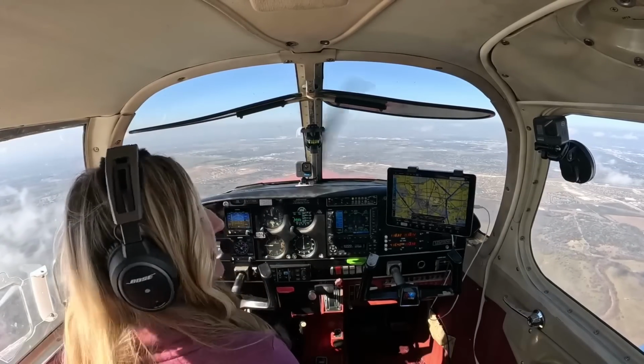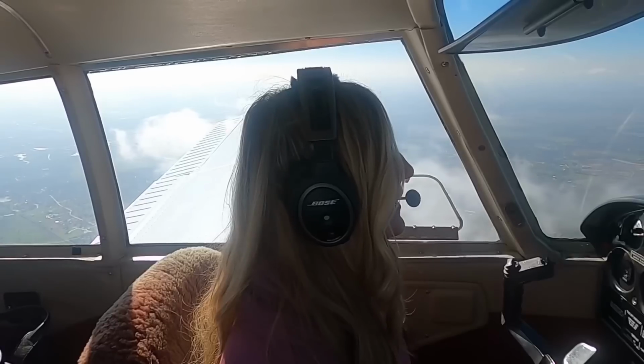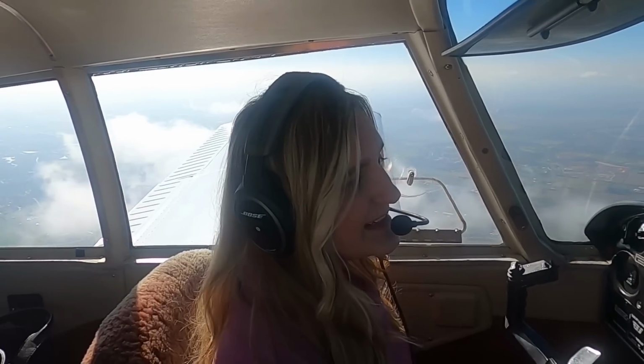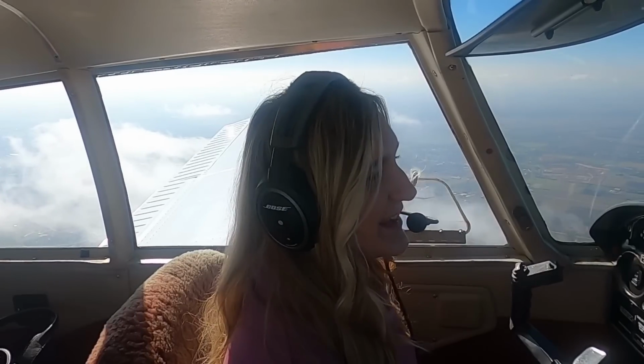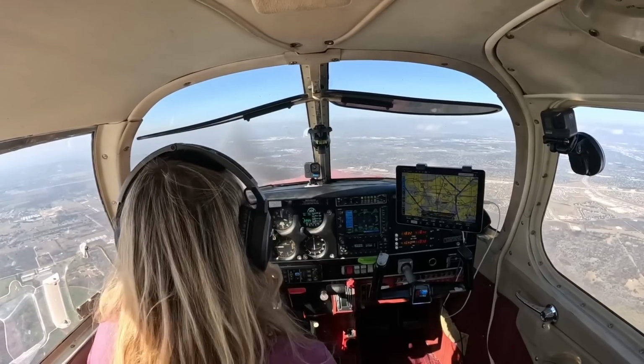It is a really pretty day to fly, although there are some clouds, but it's not too shabby, actually. It was a lot worse earlier. I don't usually take off at 1:30 in the afternoon. I'm usually out of here at like 9 a.m., but you live and you learn. We make it work. Let's go ahead.